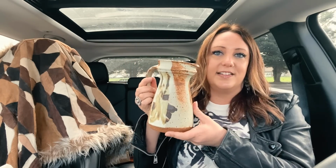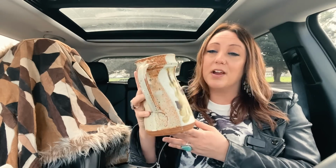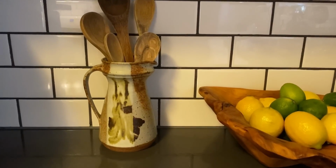And I think it's because they double as a vase with flowers in them, but they can also be used for a very practical reason to put your lemonade, your milk, your coffee, your tea. The thing that I actually use them for the most is to put my wooden spoons in.